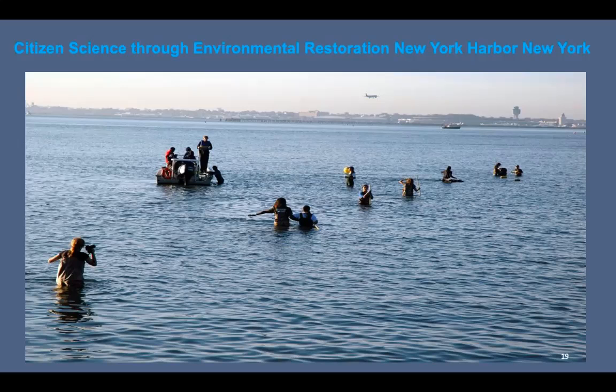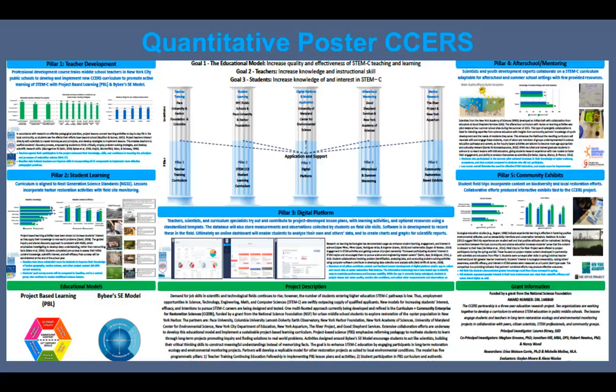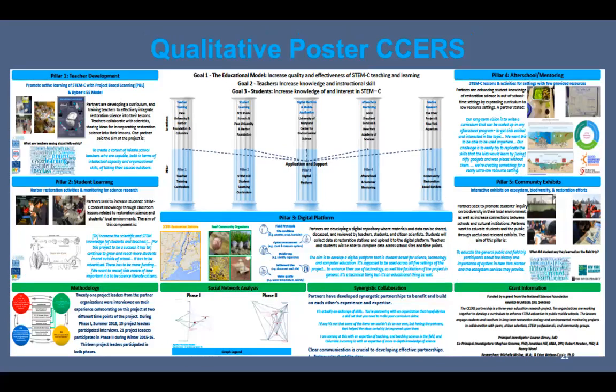As you can see, the students here must be very involved in the water itself, making sure that the cages get out. And so it's not an easy task, but they certainly love doing it. We also generate quantitative information through the project, which is disseminated, shared at various conferences, publications, and journals. We also generate qualitative research, doing the same thing, where students are actually involved in some of this research and also involved in the presentation of the work.